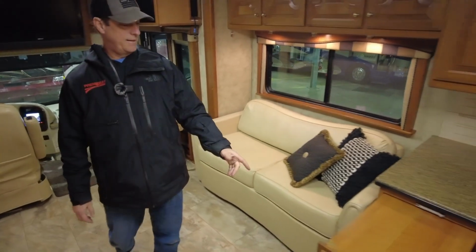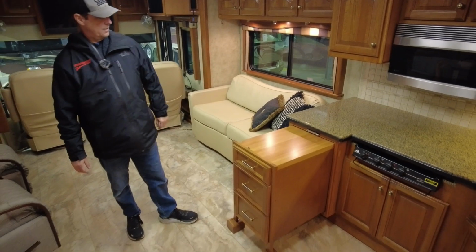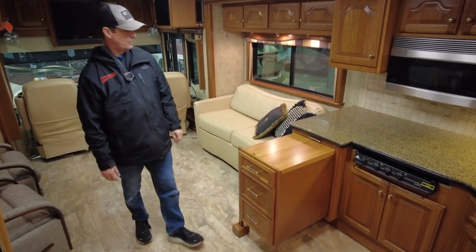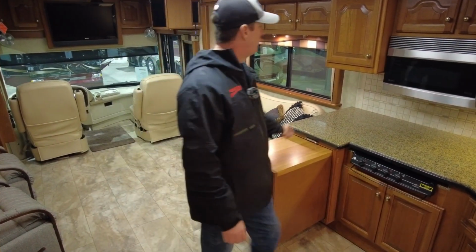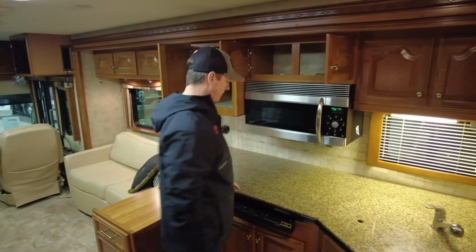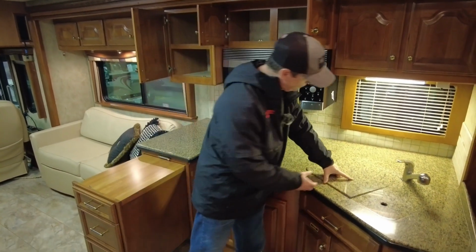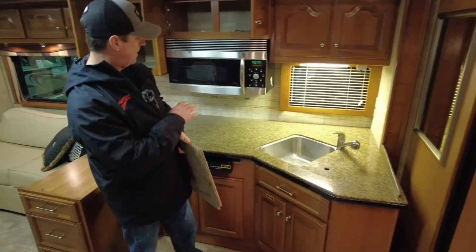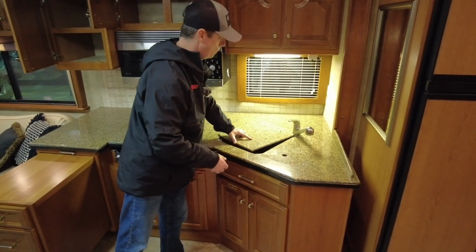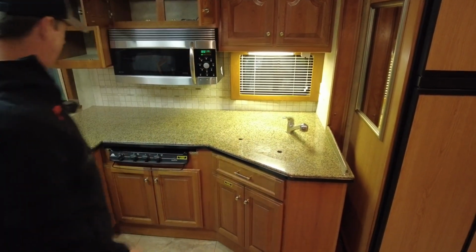The other feature that they did, this was not from Country Coach, but they brought the whole table out to give you a little bit more storage. Looks like someone did that aftermarket. Pretty cool, a little bit more counter space. But again, lots of storage. 3-burner cooktop, storage underneath. Solid surface sinks, or countertops, and then stainless sink here. Covers go right there, so that's pretty cool.